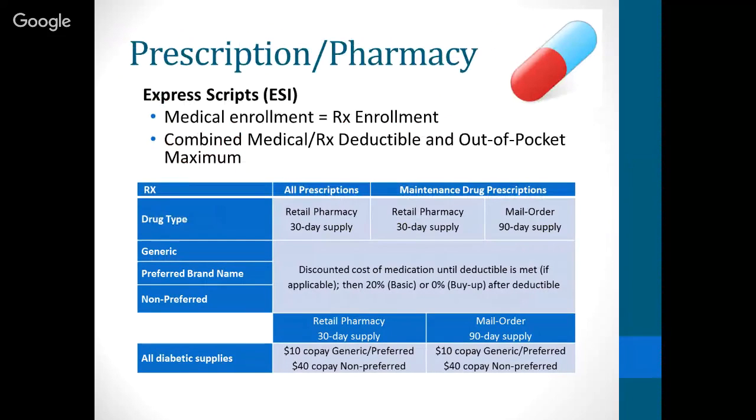As I mentioned, on the prescription and pharmacy side, that is paired directly with the high deductible health plan, although it is managed by Express Scripts. When you utilize the prescription and pharmacy benefit, again, you're going to be paying the discounted cost of the medication until you reach that deductible. And that is in place whether you use a retail pharmacy or the mail order. Then, if you reach that deductible, on the basic plan, you would pay 20%. On the buy-up, you would pay 0%.